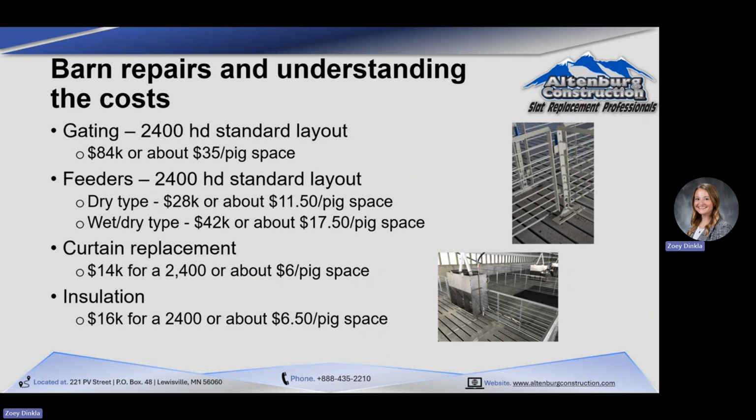Feeders, $11.50 a space for dry type, or $17.50 a space for a wet dry type feeder. Curtain replacements, again, they charge us by the linear feet, but roughly $6 a space to put a new curtain on a building. And then the last one down there, insulation. If you were to reblow the insulation in, probably looking at $6 to $7 a pig space for that.